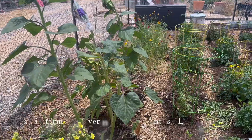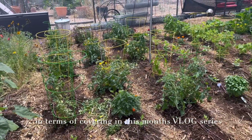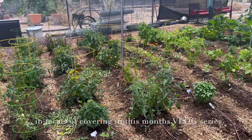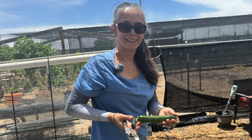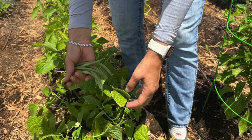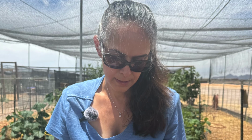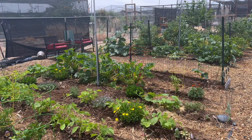Unfortunately, I'm not going to be able to finish up the rows on the left side here. My device has overheated, so I'll go through all that was harvested, and once I get home, I'll show maybe a final clip of all that was done or collected from the garden.